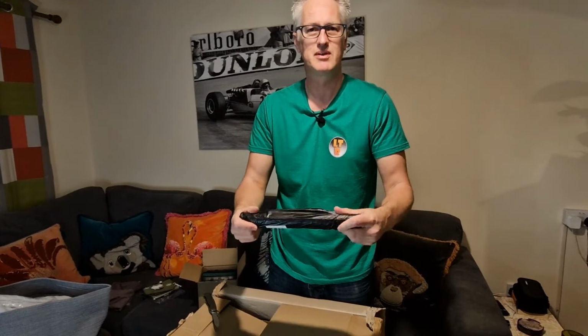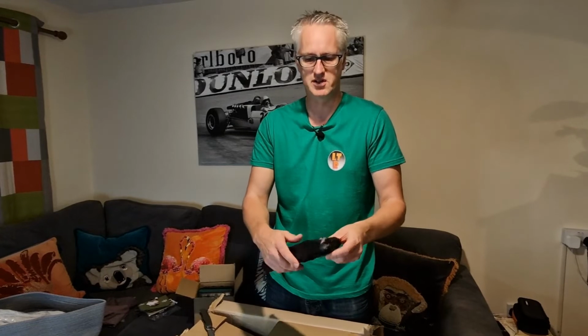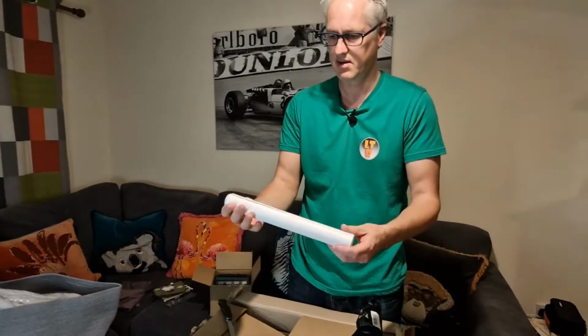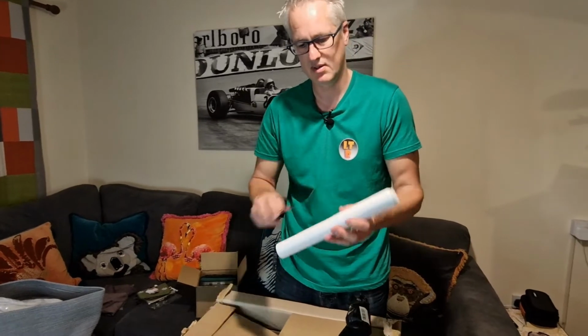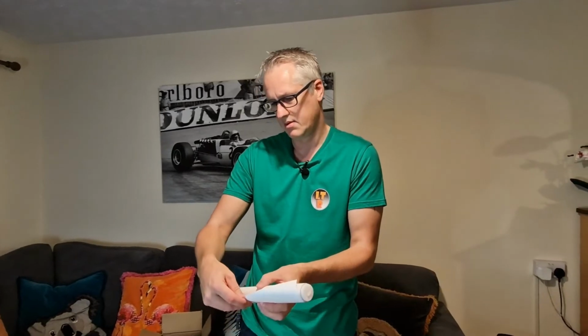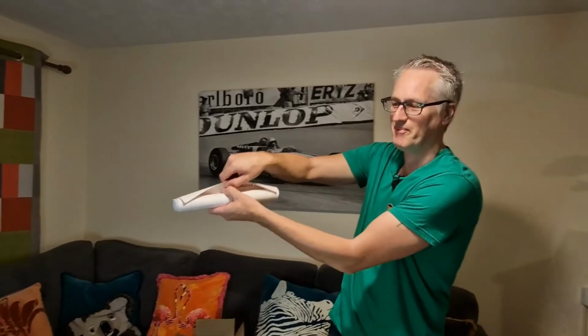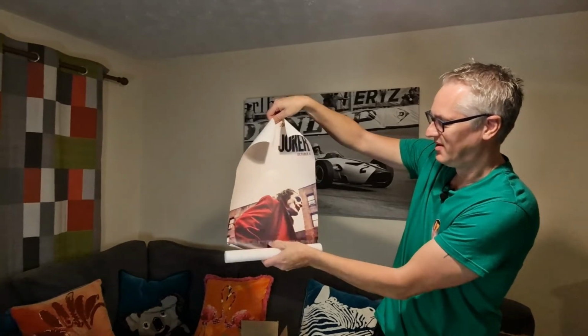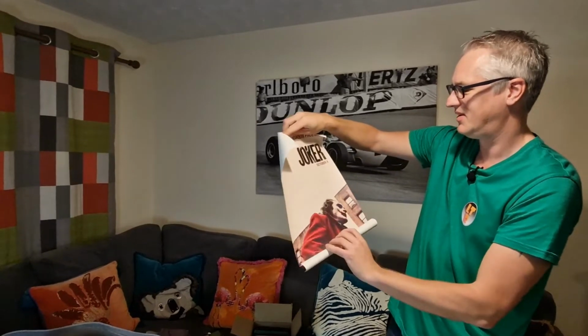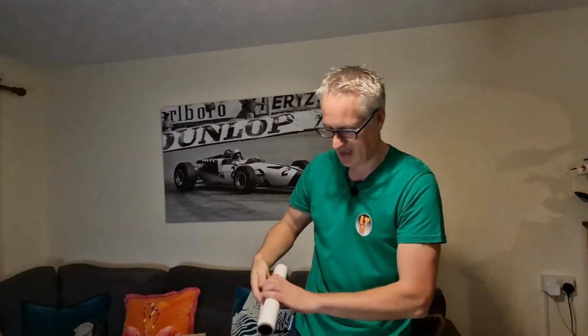It's a rod of some sort. Hang on, it's really soft. It feels like soft plastic. What could it be? Was there a picture? I don't know. Oh, Joker poster. The Joker, October the 4th. It's 2021, a bit old, isn't it? Yeah. Okay.